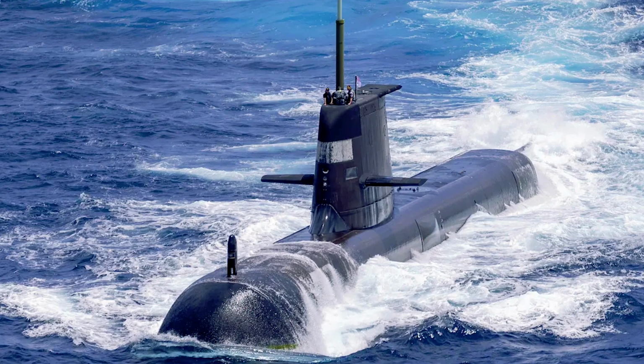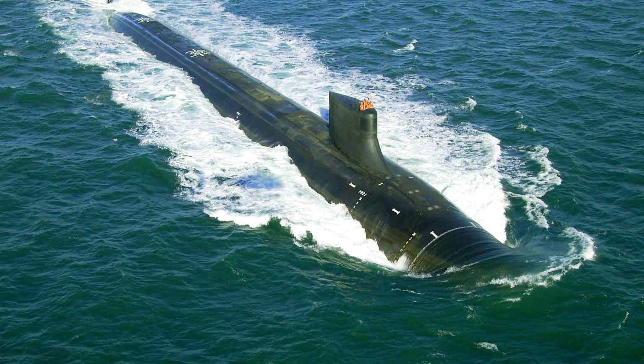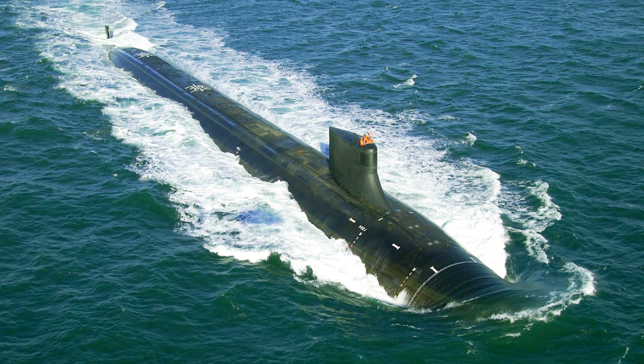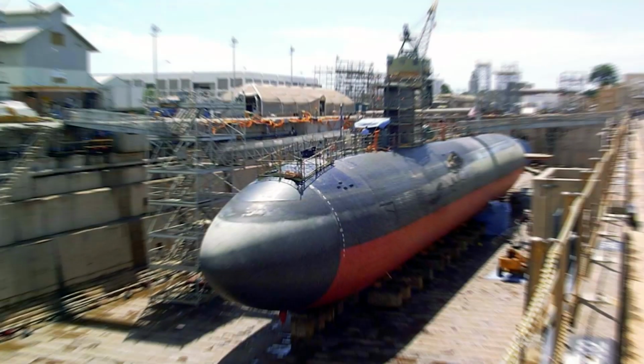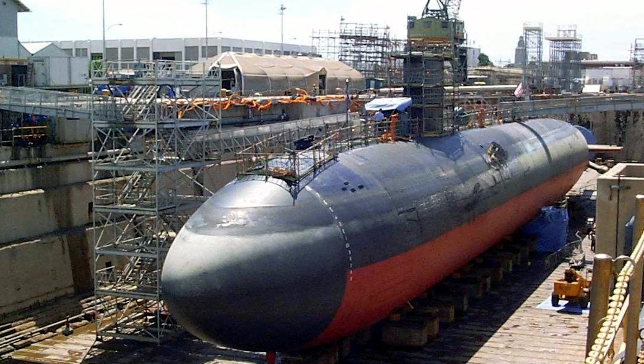Nuclear submarines are at the pinnacle of modern marine warfare and represent a powerful deterrent force. A silent, invisible hunter, like the Seawolf-class USS Jimmy Carter, that can attack surface ships with torpedoes and land-based targets with missiles.